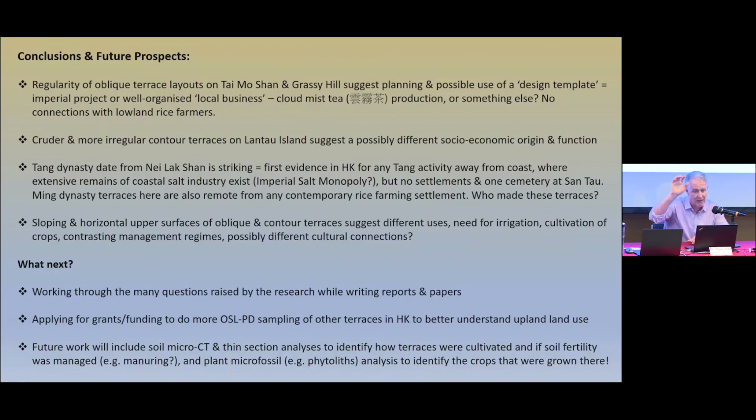So they're on the dry upper slopes in many cases. So maybe a different socioeconomic origin for those terraces on Lantau, maybe a different function. The Tang Dynasty date from Nailak San is, to say the least, striking. This is the first evidence in Hong Kong for any Tang Dynasty activity away from the coast.